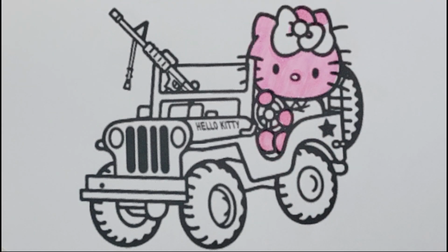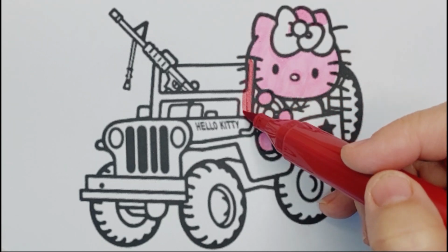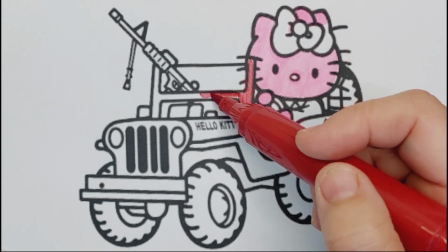By the end of the day, the scene with Hello Kitty as a forest ranger will be a colorful masterpiece, glowing with the children's creativity and imagination.